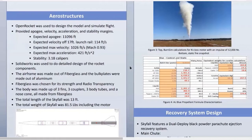The expected velocity off the rail was about 114 feet per second, with an expected max velocity of 0.93 Mach and an expected max acceleration of 421 feet per second squared. Our rocket had a stability of 3.18 calibers, which is right in the range where we would want it.